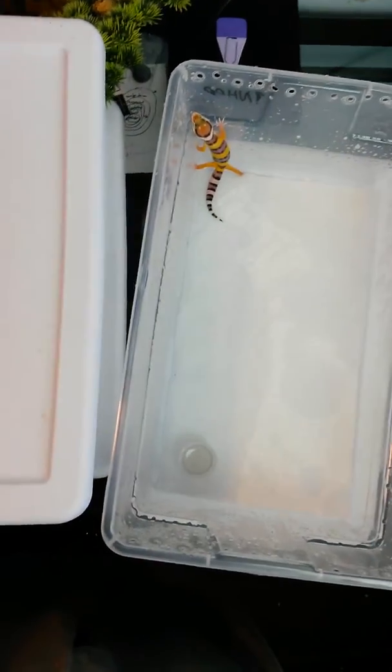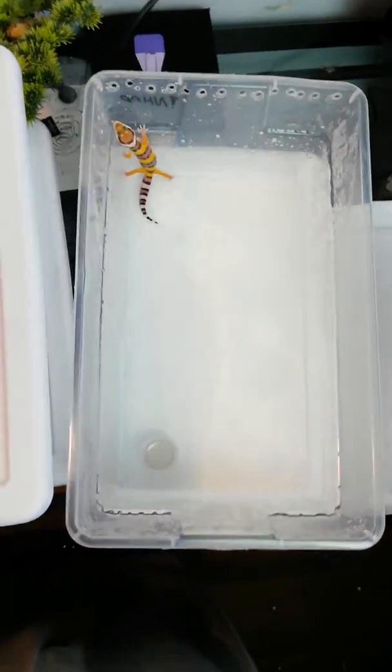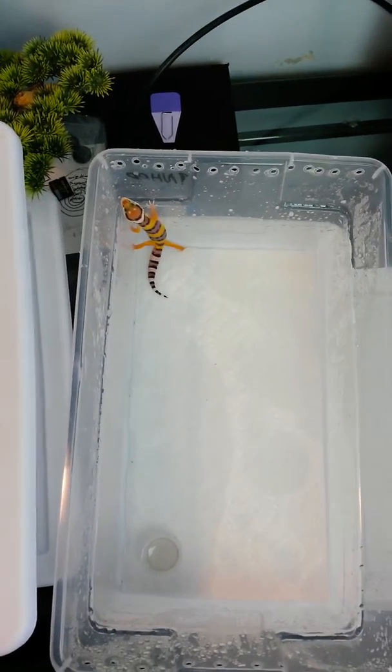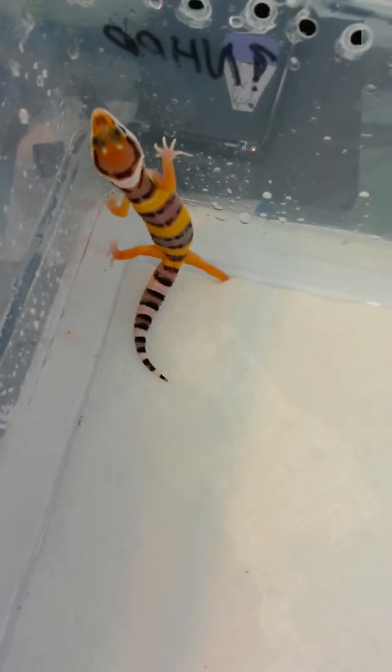First we have, and this is the setup there, a 6-quart container. Of course they have a hide. I just took the hides out so that I don't have to take the hide out every single time I film. So first we have a normal, and this guy was born on the 7th. So he's already done his first shed, and he's been eating. He's actually eating consistently, probably about 5 to 6 mealworms a day. So he's eating good. But he's a normal, 50% het for bell, 50% het for eclipse.